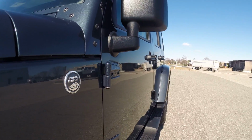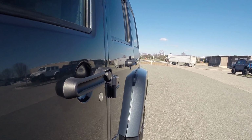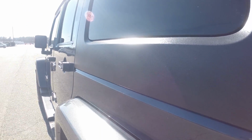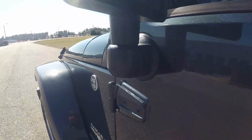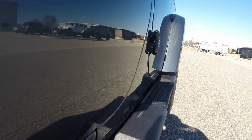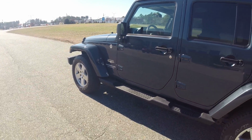I'm gonna go up and down the body. You can really get a sense of the condition. I mean, absolutely clean. No dents or dings that I can see whatsoever going down the side of the passenger, driver's side of this vehicle. Extremely clean. Like I said, no dents, no dings. You do have your factory side steps. Beautiful shape.